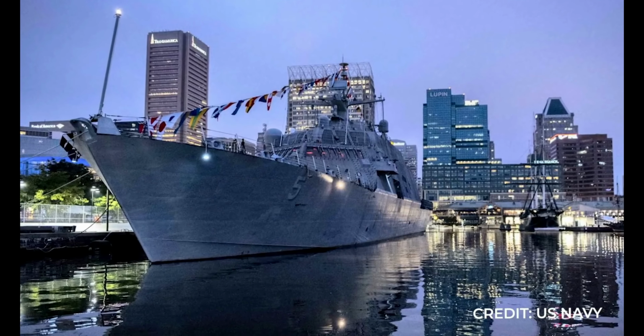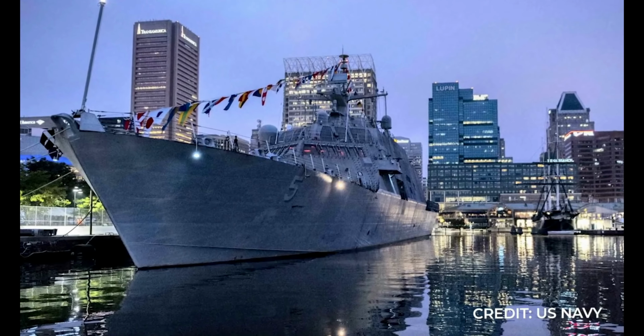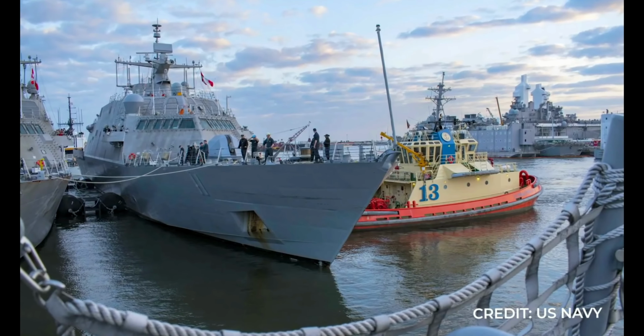One of the earliest Freedom-class littoral combat ships put to sea was the LCS-5. It was not known at this time how successful this line would be. However, the years would show how useful these powerhouses were.